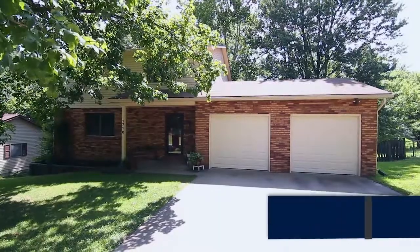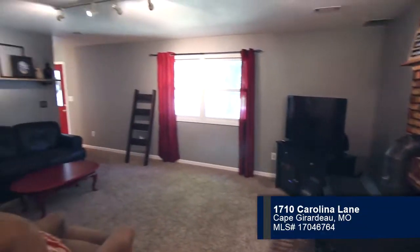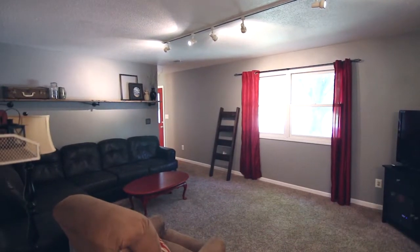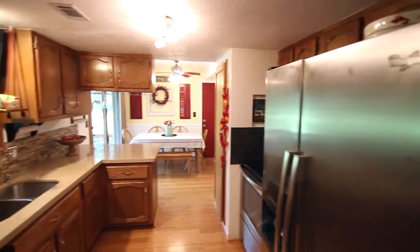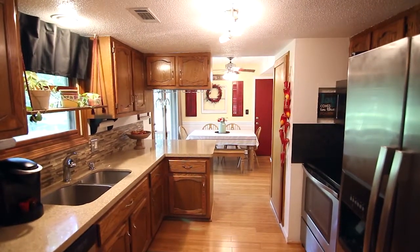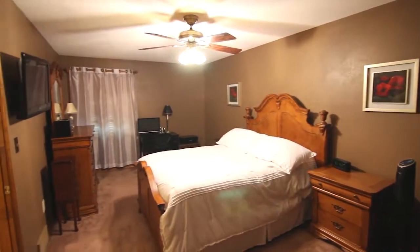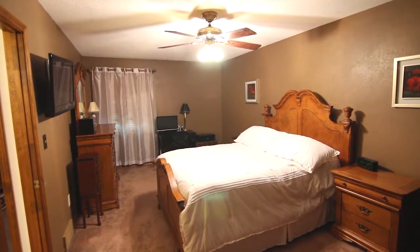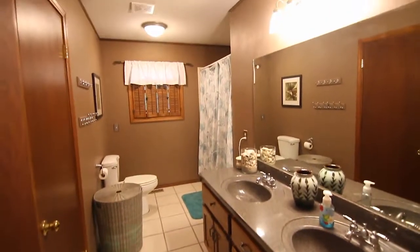Check out this well-maintained home in the Amishrader School District. Track lighting and carpet can be found in the living room. The eat-in kitchen boasts stainless steel appliances and ample cabinet space. Neutral colored walls and a ceiling fan greet you in the master bedroom. The connecting master bath has dual sinks and tile flooring.